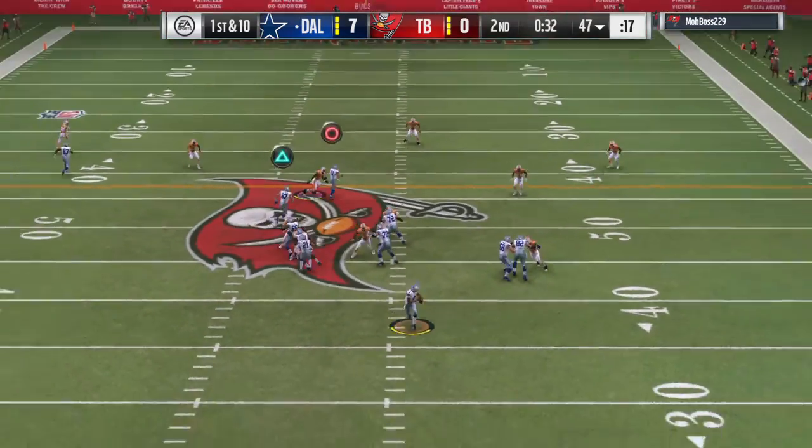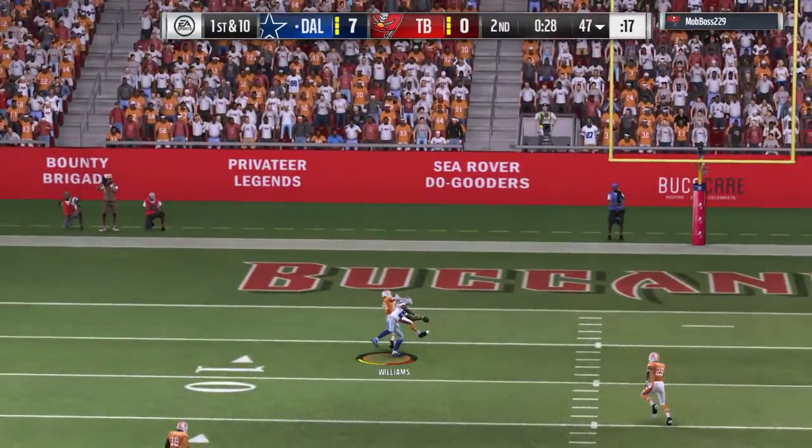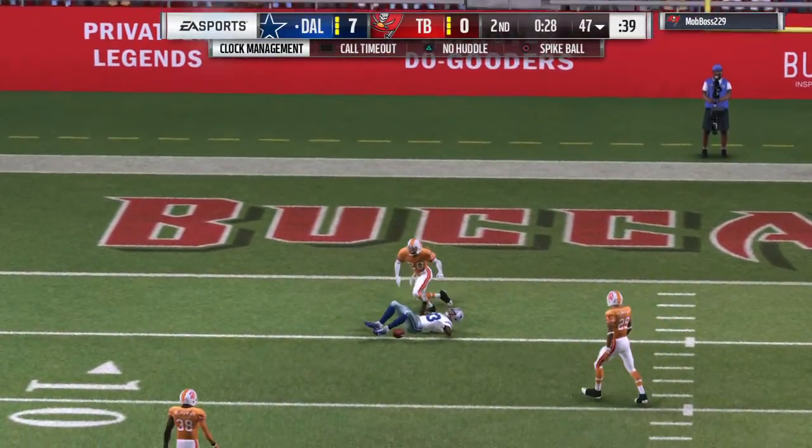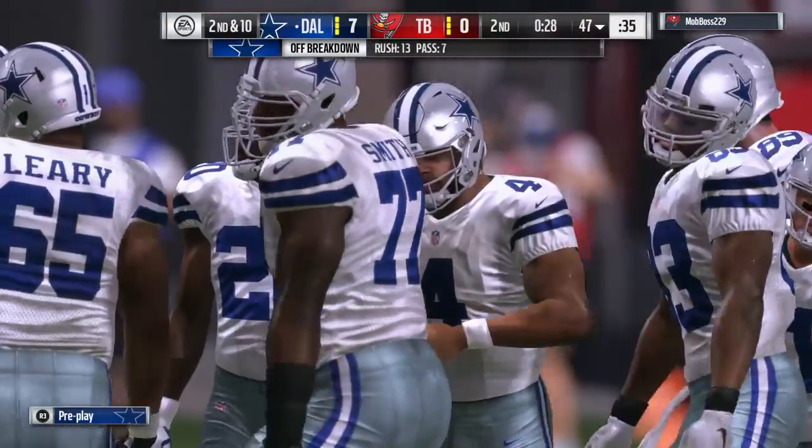Ohio! They go play action here on first down. Now he'll throw deep left side. And that one falls incomplete. Looked like he might have had position there, but he couldn't hold on, and it's 2nd down.